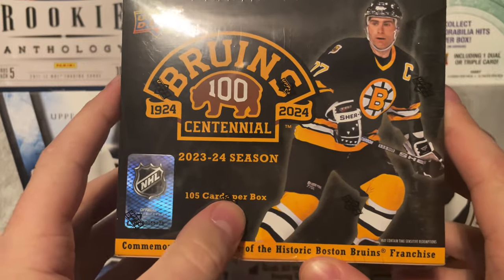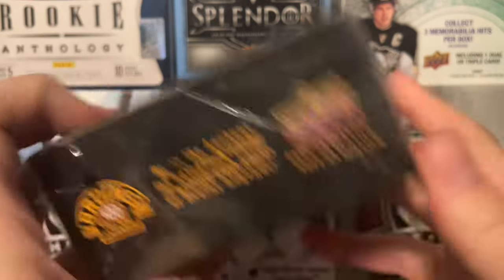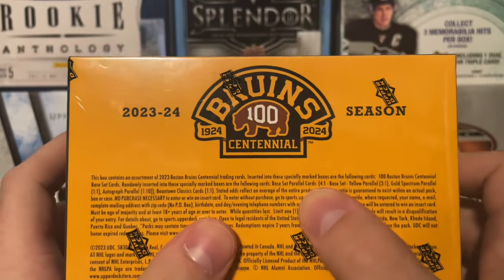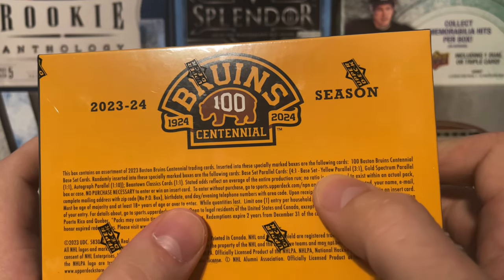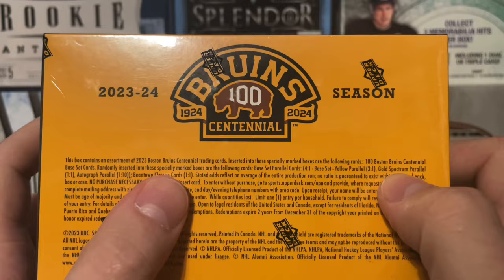It's 105 cards per box. I believe it's a 105-card set. But you can get autographs in these. Autograph parallels are 1 in 10 boxes. Base set parallel cards are 4 in 1. Yellows are 3 in 1. The golds are 1 in 1. And then you get a Beantown Classic card, which is in each box.